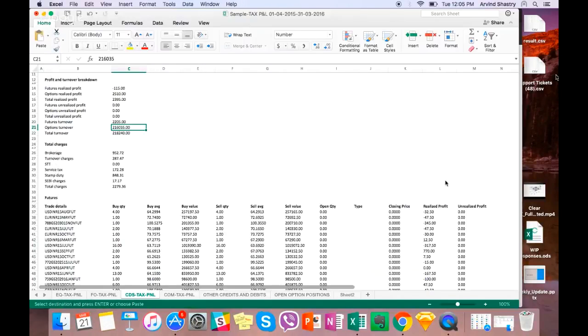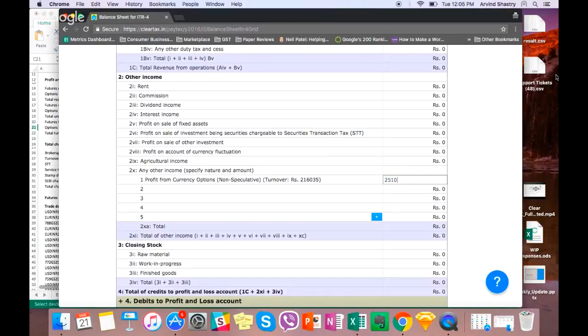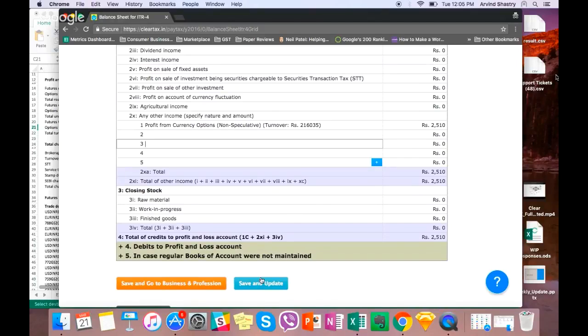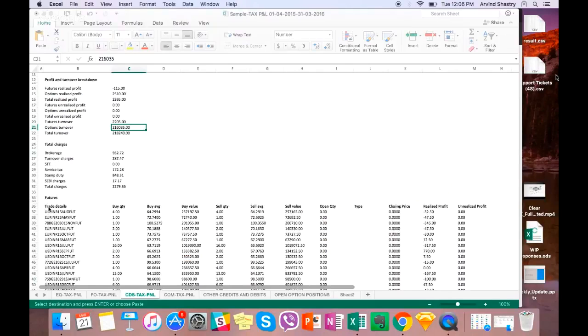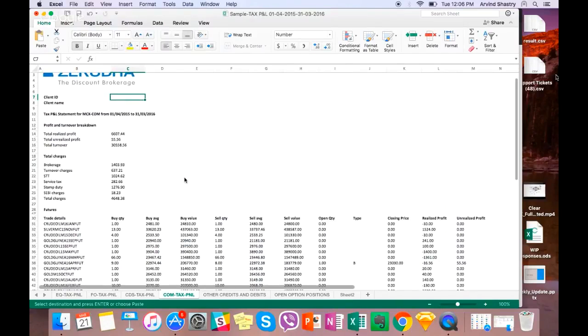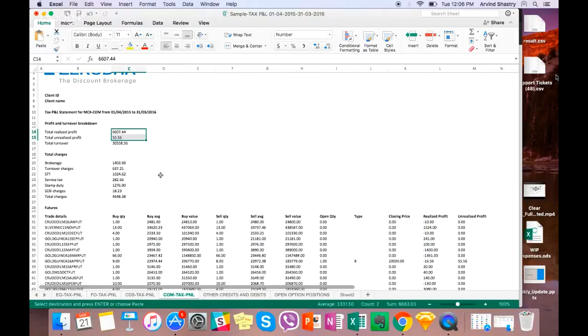And as it is a non-speculative activity, I'll write down non-speculative activity. The turnover is rupees 2,16,035. And whatever is the profit in the profit and loss account, I'll mention it over here. Now all the information, whatever transactions I have done, I have incorporated in my ITR form.